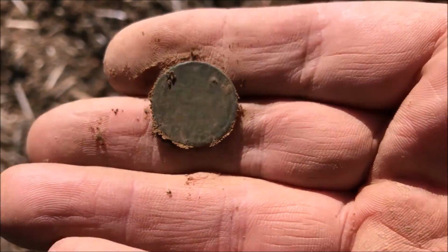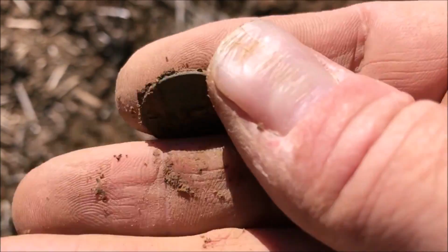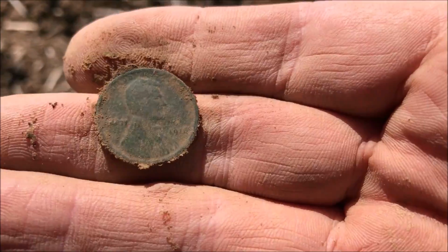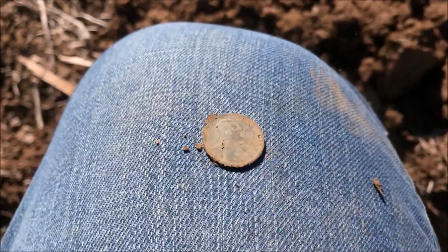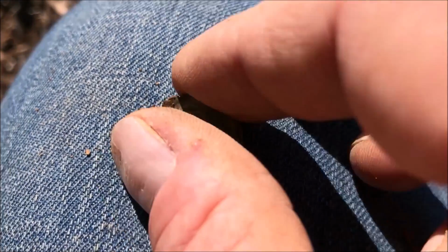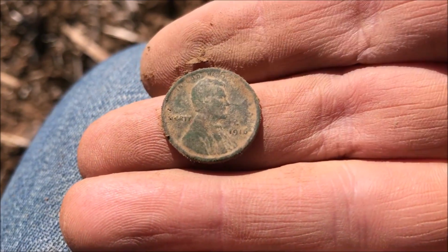And it is another wheat. This one's in worse shape than the first one, but you can see the 1 cent. There's Abe. The wheat though, wheat number 2. Good find. I'm in a hot little coin zone, and the guys weren't so far. I'd call them over. Let's hope some of his silvery friends are around.